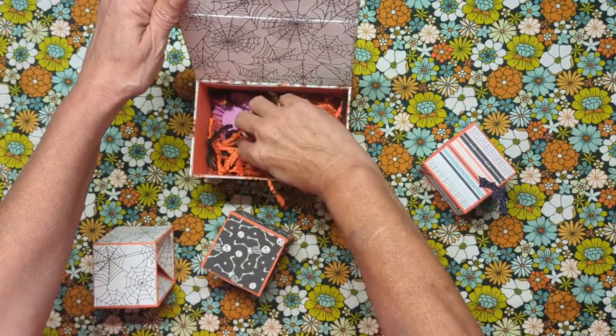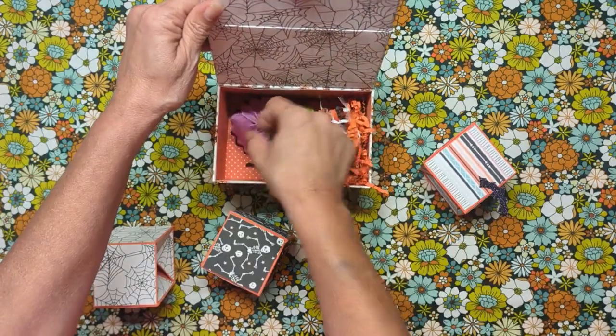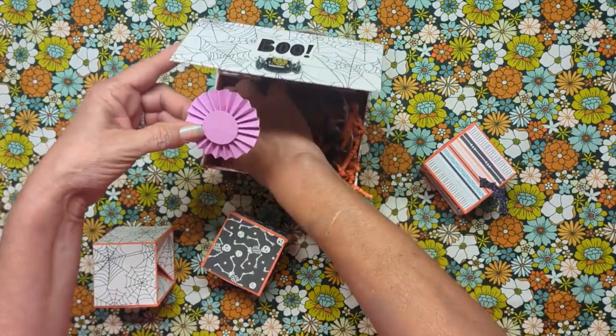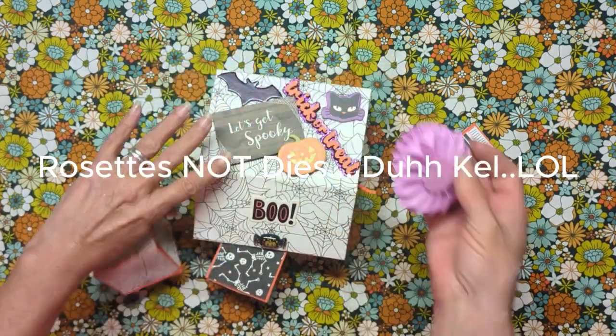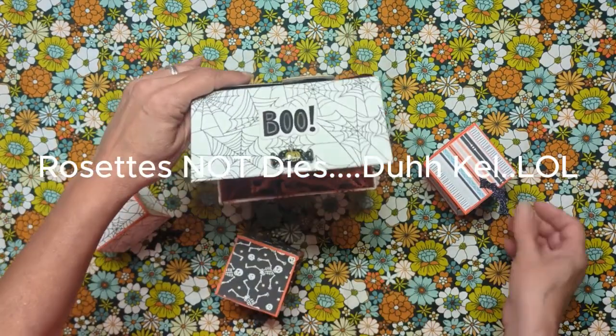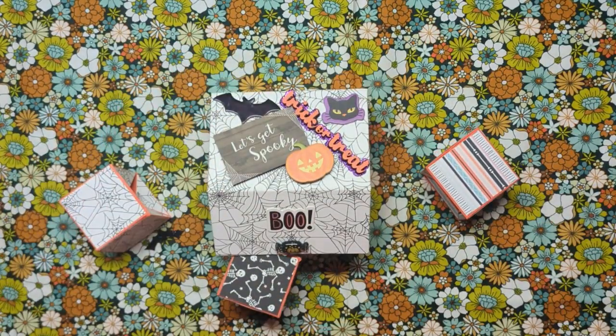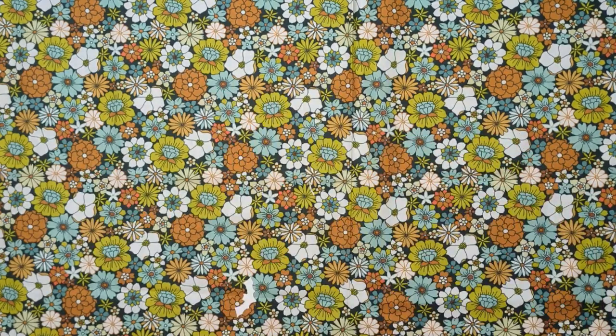Down inside, I put shred to hide them, and I've got a few colors, and then there's like 3 different dyes. There's this one, and then there's a little tiny one. So that's what I'm sending the dyes in. And now all my little bats have gone haywire. Okay, so then on to the next thing.